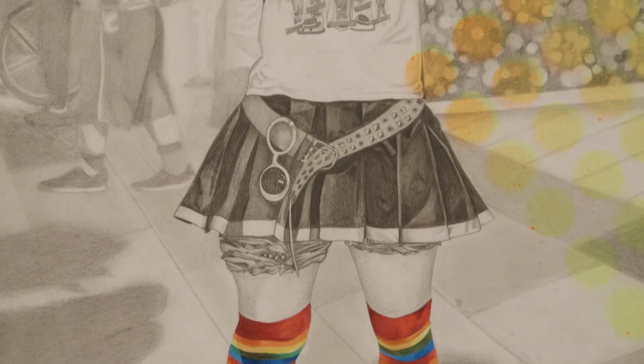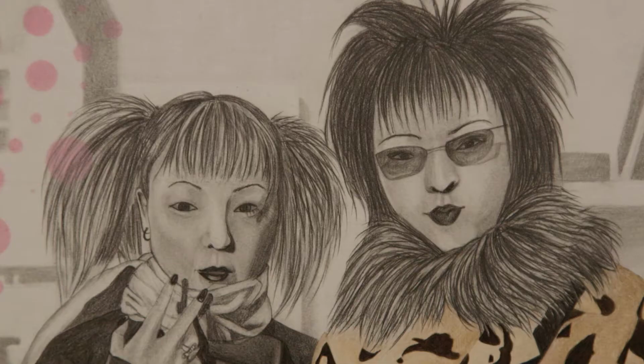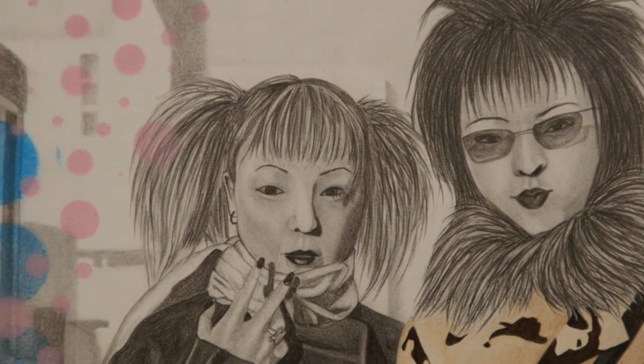They're pictures of Harajuku girls, which is a modern society in Japan. They're very loud, dress crazily, and I really wanted to capture that within this work. So I started actually with the detailed drawings of the girls and boys, and then I did the background afterwards. I actually found the background a lot harder than the people.